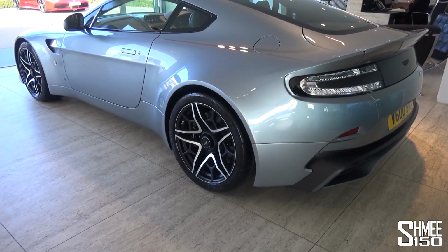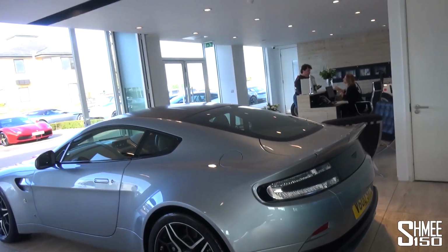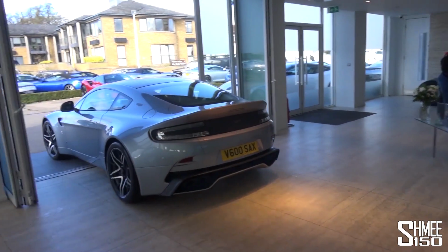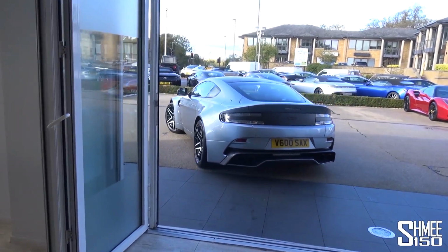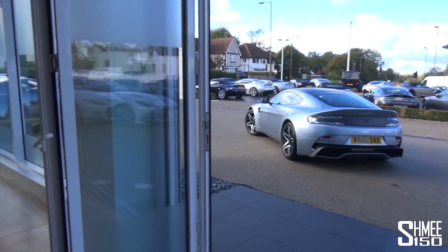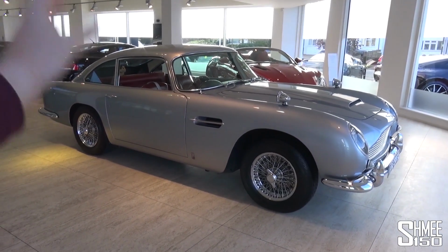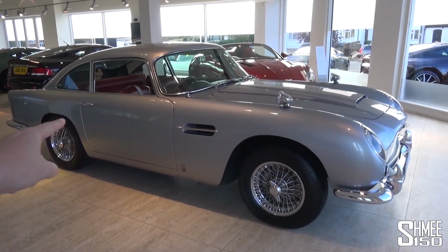One of the things Aston Martin always do so very well is the sound of the car. It's a good drum, it's a fantastic drum. Just as the car heads outside the showroom, a few words very quickly about the other cars in here. You might have noticed the Aston Martin DB5, a car that HWM actually sold when it was brand new. This car left their showroom.